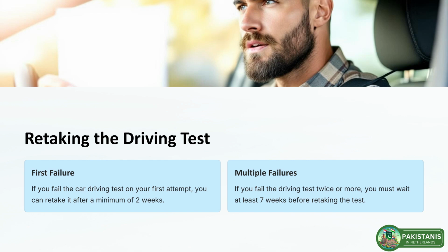Importance of resilience. Failing the test isn't the end of the road. Many successful drivers needed multiple attempts to pass. The key is to stay resilient, learn from your mistakes, and keep practicing consistently. Each retake is another step closer to earning your license. Tips for retake success: schedule a mock exam with your instructor to simulate the test conditions. Focus on consistent practice in real traffic scenarios. Stay calm and positive. Nerves can sometimes be your biggest challenge. Retaking the test is part of the process for many, so don't be discouraged.